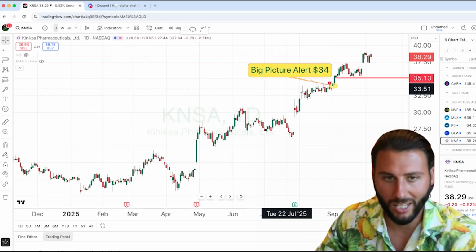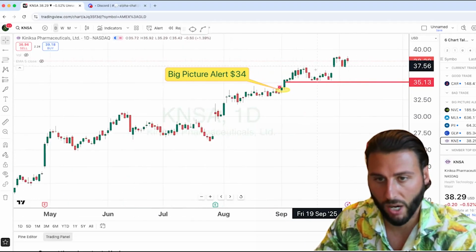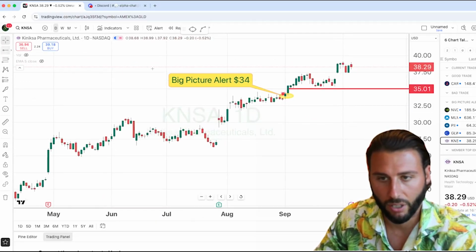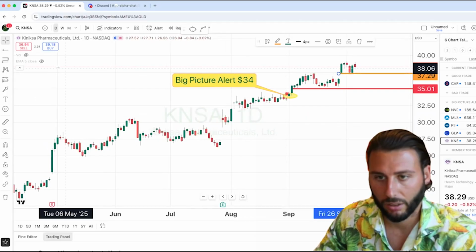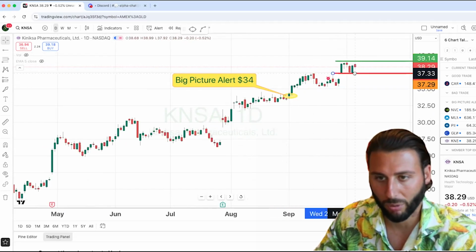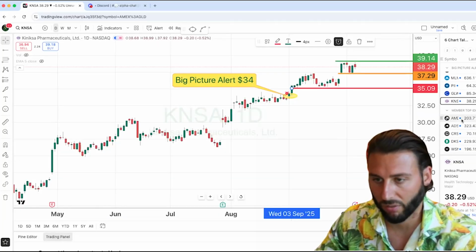So KNSA, we had that alert through 34. It's grinded higher very nicely so far. Right now, really, this is the pivot low or the out versus 35. Eventually, if this name breaks out higher through this little flag here, once we get a close of this 39, that's when this new stop can be raised to here. But we need to see the confirmation of that breakout before we raise that stop. So just some alerts that have been working very nicely.